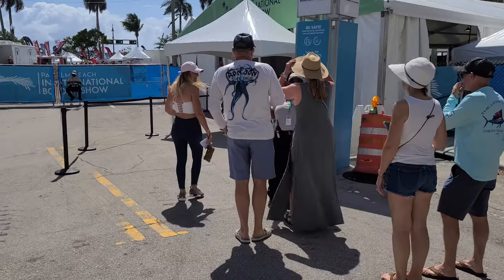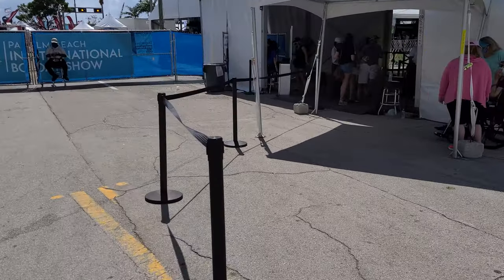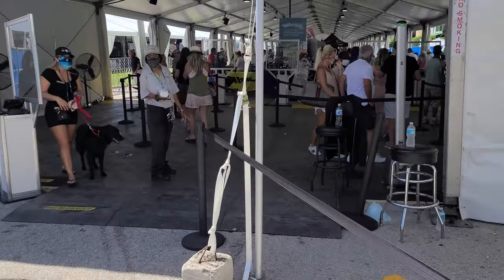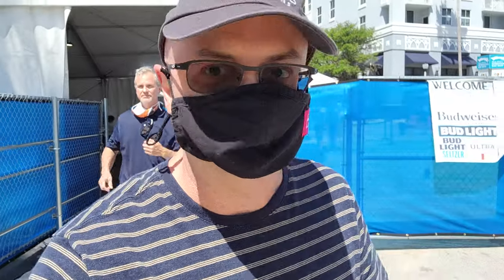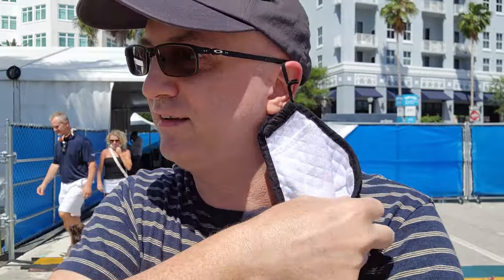Just need a mask up initially. I think I put my mask on upside down. Let me correct that. Did I? Yeah, I did. Okay, it's all fixed now.